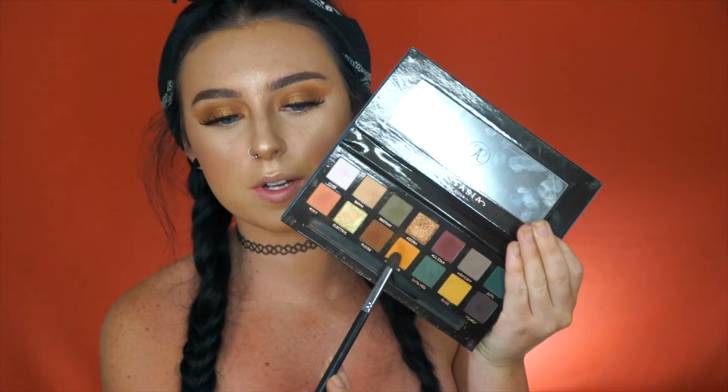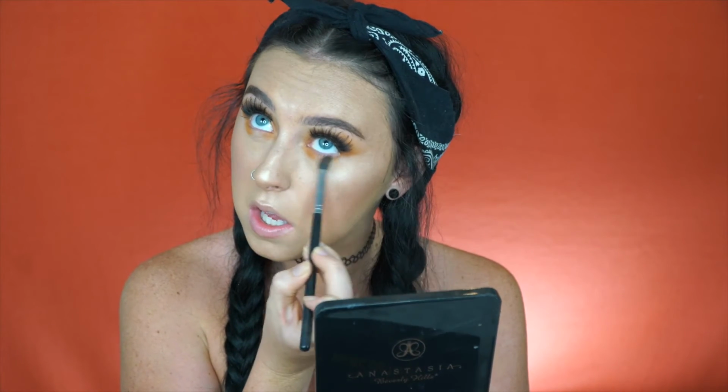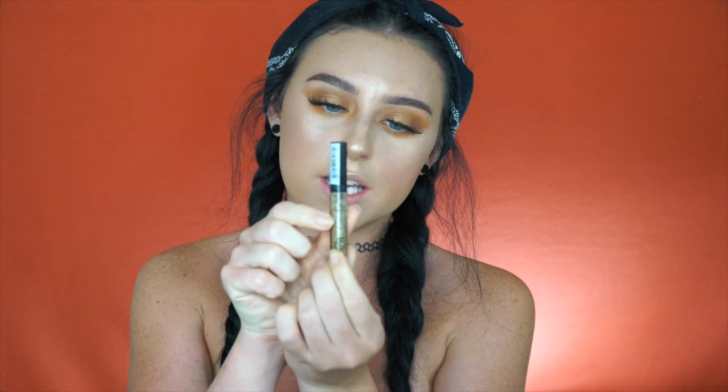For the under eyes, we're going to go in with New Wave. Just put this on the inner and outer corner of the eye. Those same shimmery shades on the middle of our under eye. Extra little pop of shimmer, I'm going to go in with the NYX Glitter Liner, and I'm just going to put some of that in my inner corner, sparkle that up a bit.